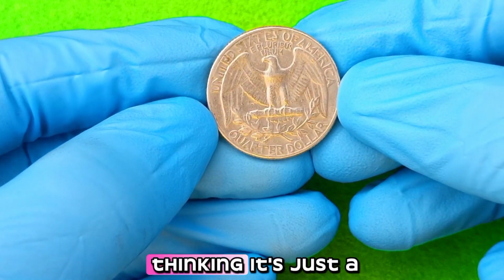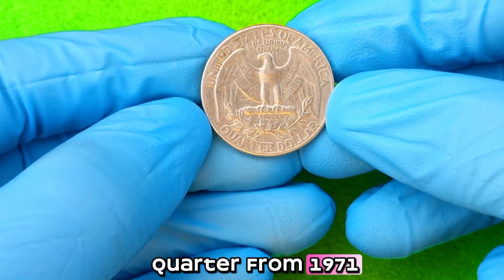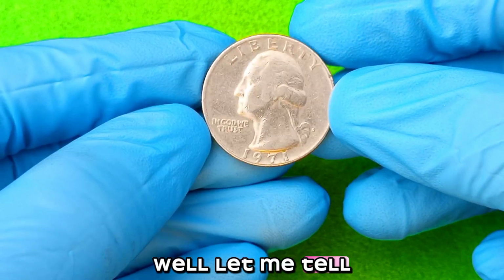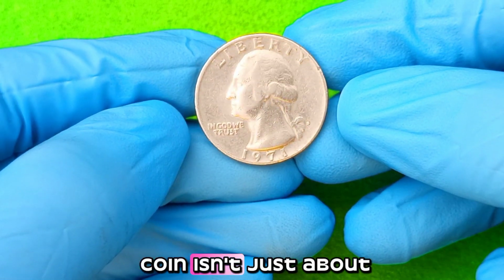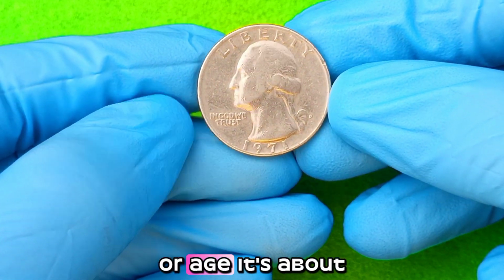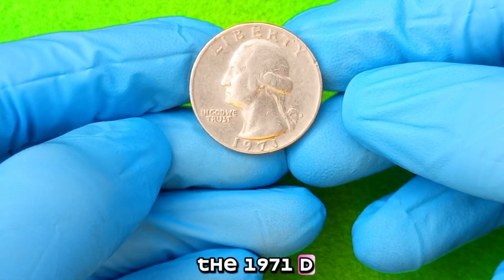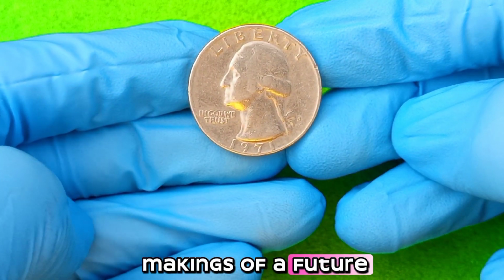Now, you might be thinking, it's just a quarter from 1971. How valuable can it really be? Well, let me tell you, the value of a coin isn't just about its metal content or age. It's about rarity, condition, and demand. And the 1971D quarter has all the makings of a future gem.